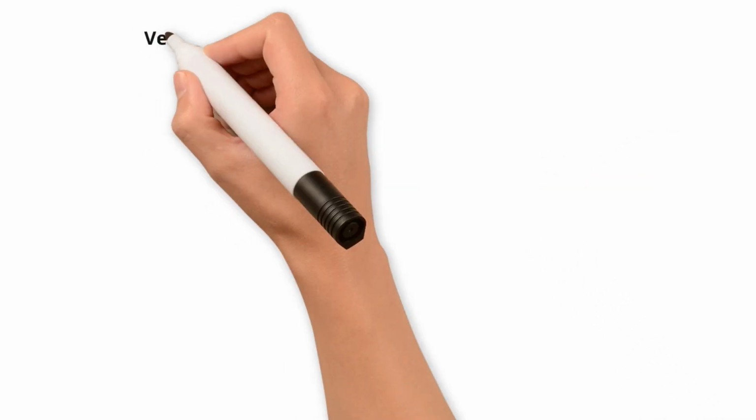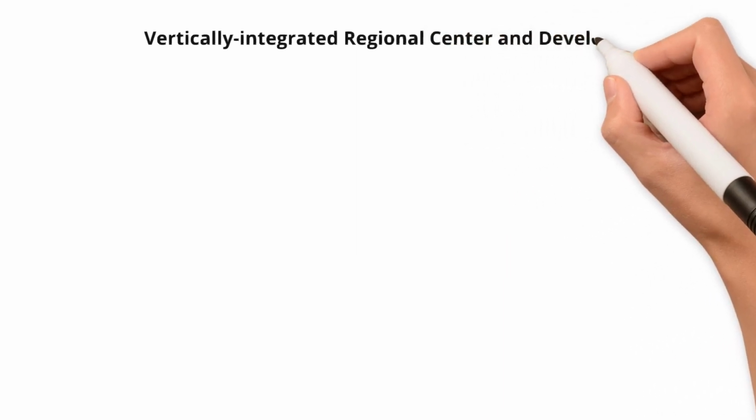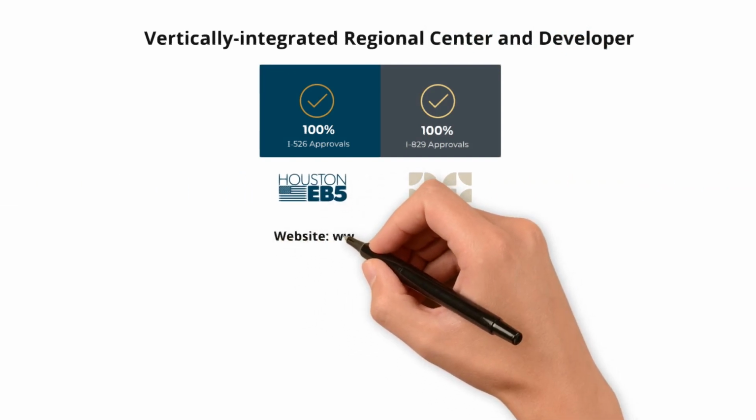Our vertically integrated structure as a regional center and developer with VC partners has yielded 100% success in repaying EB5 investments in full, as well as project approval rates for both the conditional and permanent green cards.